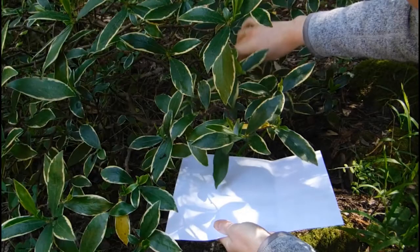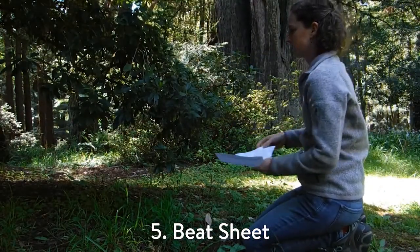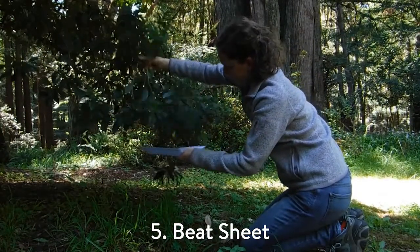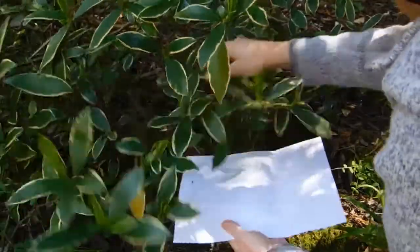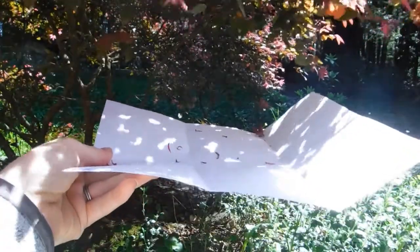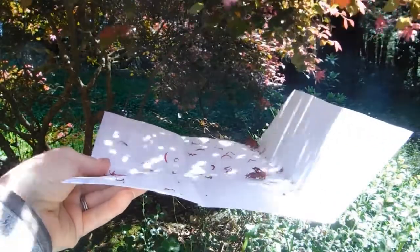Want to try to see some critters a little sooner? Why not try a beat sheet? It's really easy. All you need is a white piece of paper, and then go outside and find a bush, put your piece of paper underneath the bush, and gently shake. Then check out your paper. What fell off? What animals can you see crawling around on your paper? Don't forget to put the animals back. You can try using your beat sheet on all different kinds of plants like bushes and trees, whatever, and see if the types of animals that live on those things are the same or different.